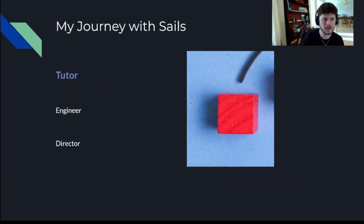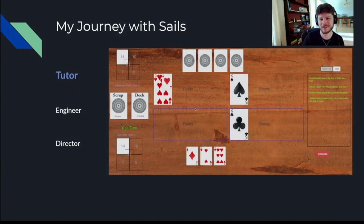So when I started working on Cuddle.cards with Sails, I was working as a tutor. And after quite a bit of learning, I was able to make something that worked and allowed me and some friends to play Cuddle online. And it looked like this, which had quite a ways to go, I'll say.